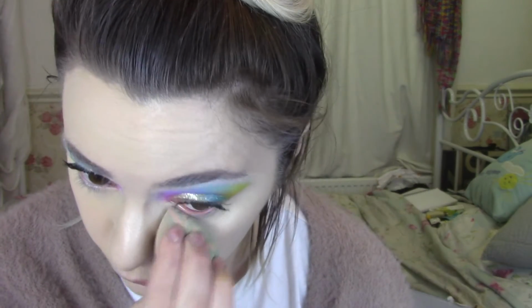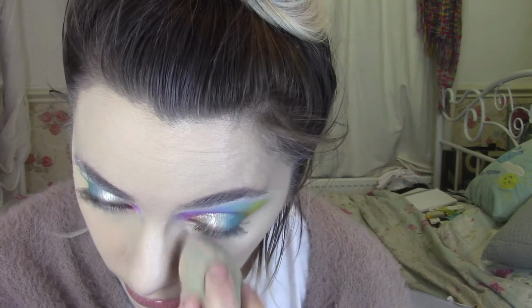Let's be open-minded. I think this came in 2 shades, and I don't remember what the name of the other shade was. I don't know if it was a banana one or a deeper one. I'm not sure, I can't remember. So we're going to do the same thing on the other side of my face. Sponge into the eyes, powder brush and the rest of the face.